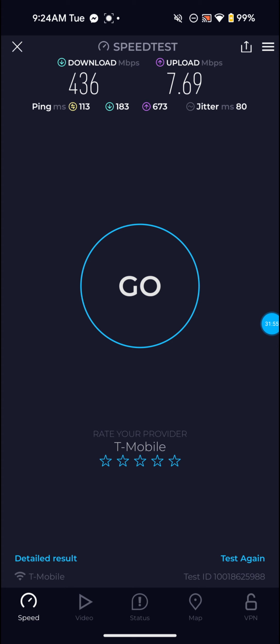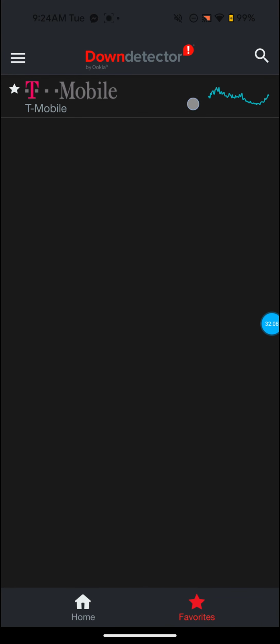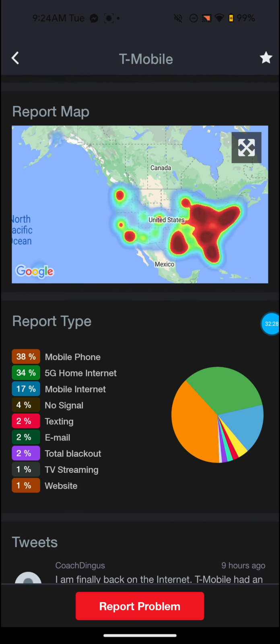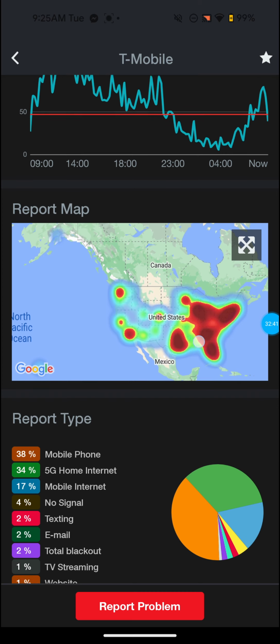And like I showed you guys in the video here, Downdetector is still indicating that there are a lot of problems at T-Mobile. It's not actually in the red or anything, but if I go to T-Mobile again, it's still showing a lot of red, especially in my area. It's showing a lot of red for mobile phone, 38% still. 5G home internet went down a few days ago, to like 31% or something, but it's gone back up to 34%, and that's a lot. As you can see, the orange for the mobile phone, the green for the 5G home internet, and a lot of red. So that's definitely not good.